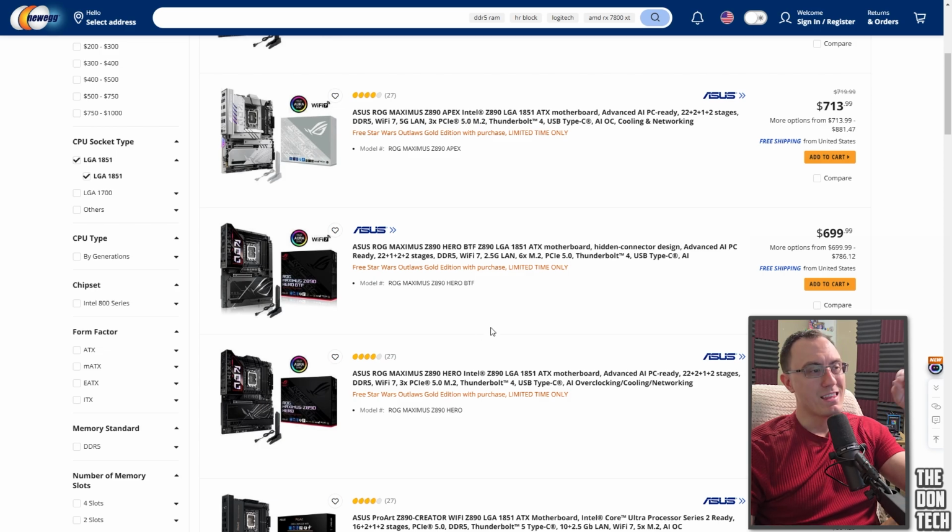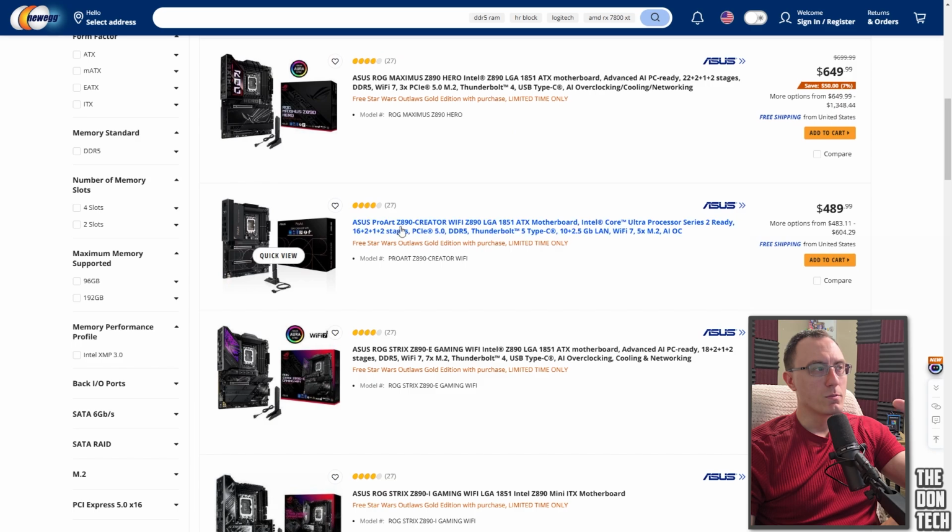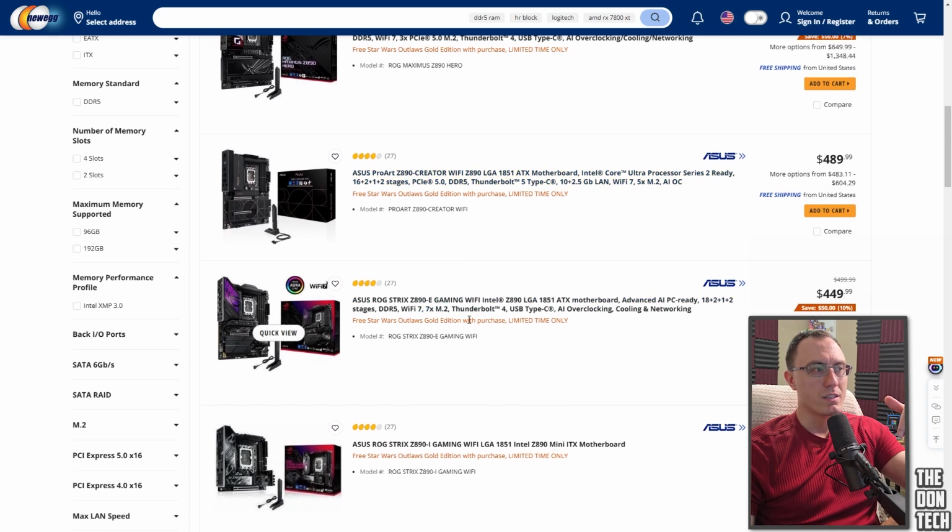Love that board. And this one, I've been looking through some of the research on these boards, and we're probably going to be sticking with, it was between the Creator one, because this will be Creator, or this one right here, the Z890E Gaming Wi-Fi. Another really important part is that if you need Wi-Fi, make sure it comes with Wi-Fi. There are some boards that have it integrated.